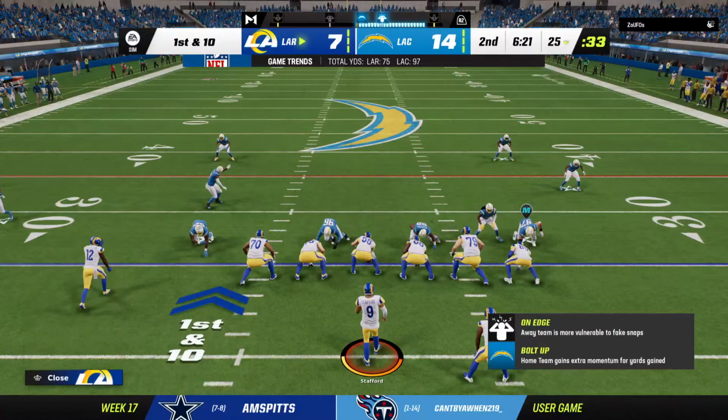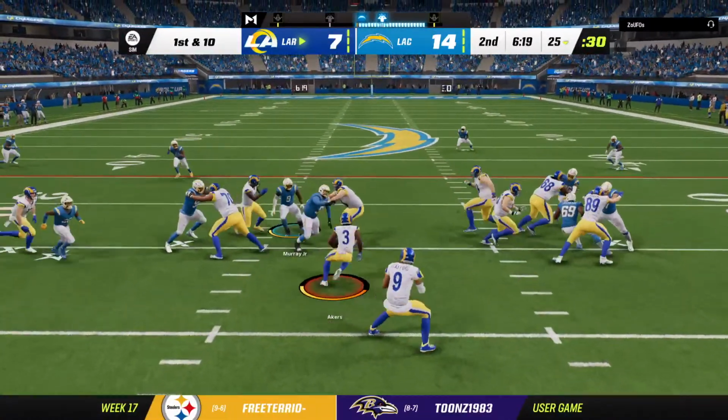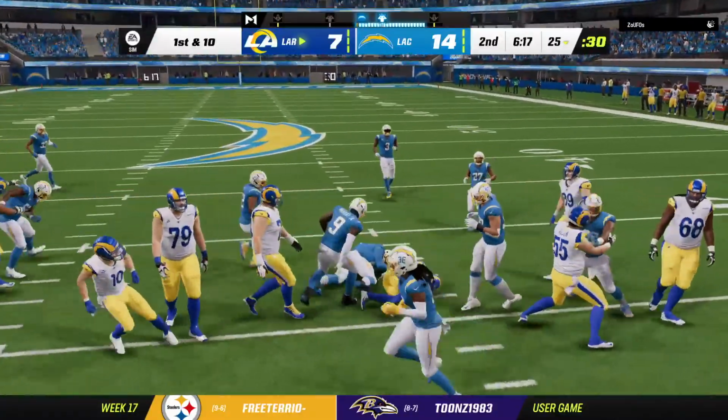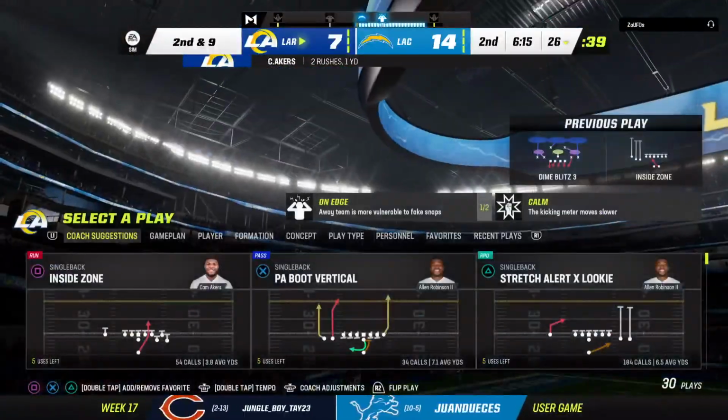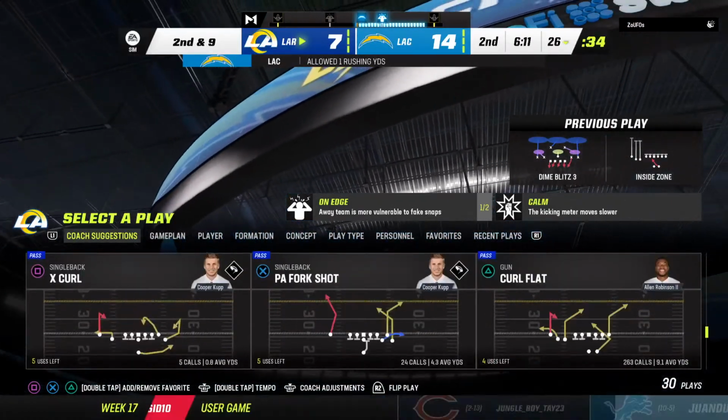Set to begin their next drive, the Rams offense at the line. After that last score we just saw, now 14-7, so a chance to march down the field here, try to tie this football game. Just a yard on the pickup there, and it'll bring up a 2nd and 9.